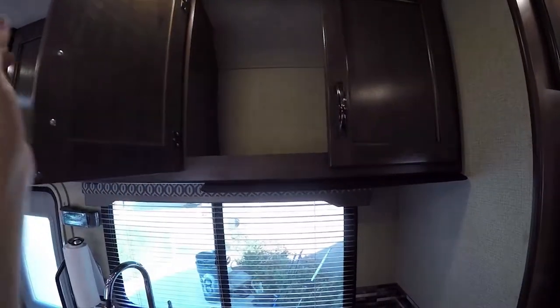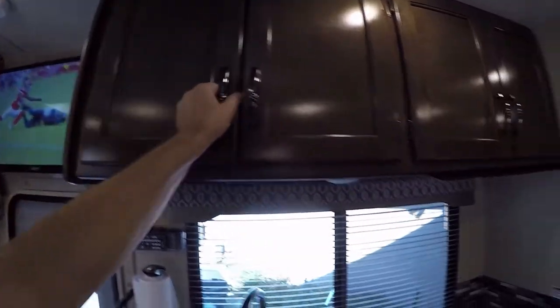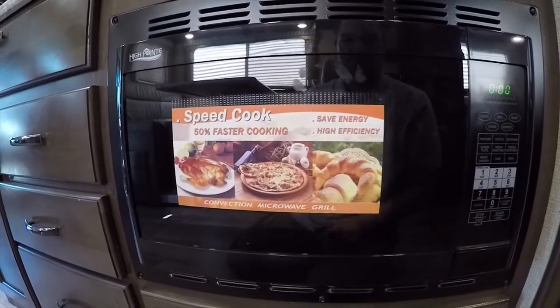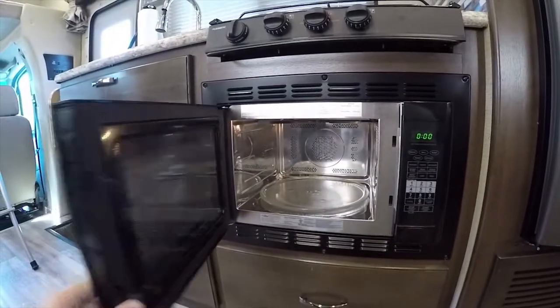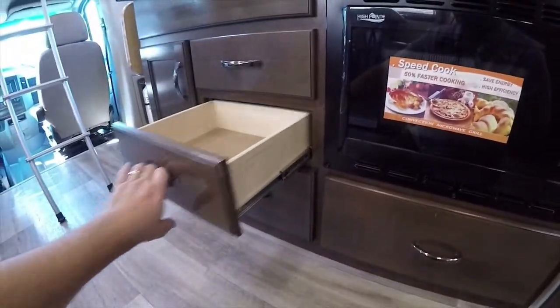Very large storage over the cooktop because the microwave is not up here. The microwave is down below. So that was a compromise that gives you a lot more storage. Down underneath the three burner cooktop, we have the convection microwave. Speed cook, 50% faster cooking than a traditional oven. It's convection microwave grill. It's a very nice stainless steel inside, an advanced unit. And even underneath the unit, there's additional storage underneath. All these drawers, lots and lots of drawers.